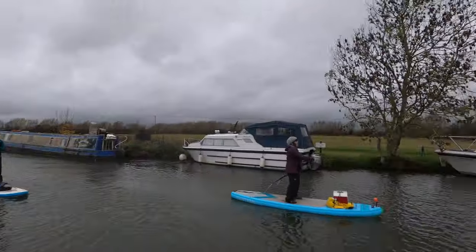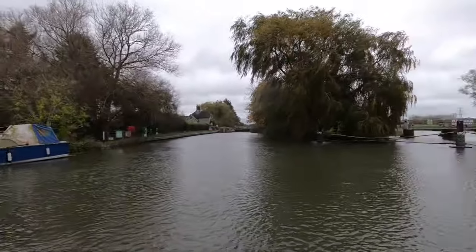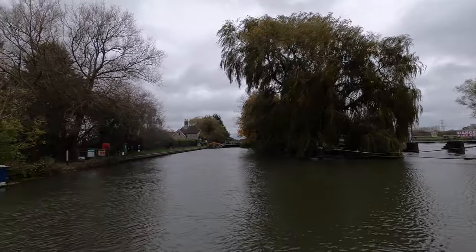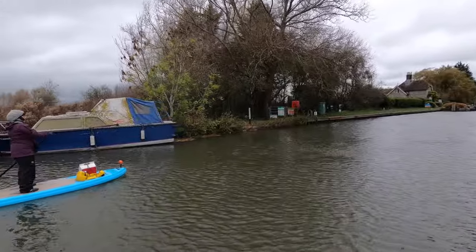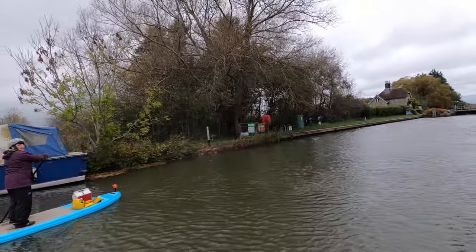Third one. Just coming up, there's the weir, big old willow. And it's quite windy behind us, but we're making good progress. It's 4.9 miles now, so we're not far from the car, I don't think. About a mile left.